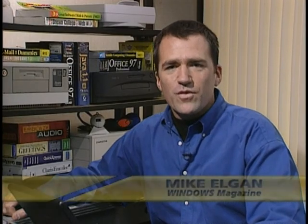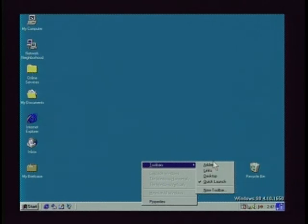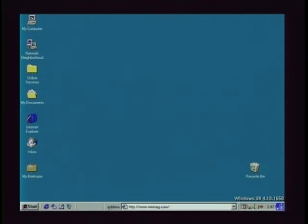One of the great things about Windows 98 is something called a universal command line or universal address box. Let me show it to you. By right-clicking on the toolbar and selecting the toolbar, then address item in the menu, I get this thing that looks like a browser address bar.